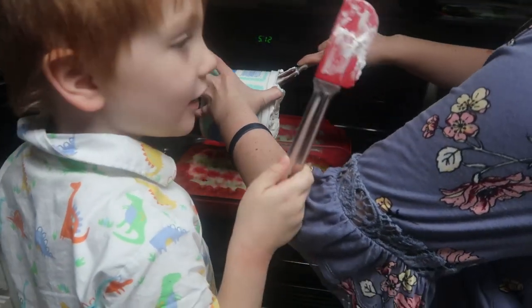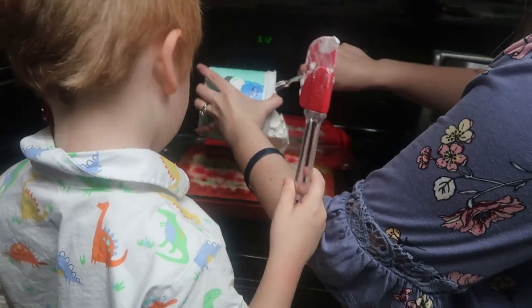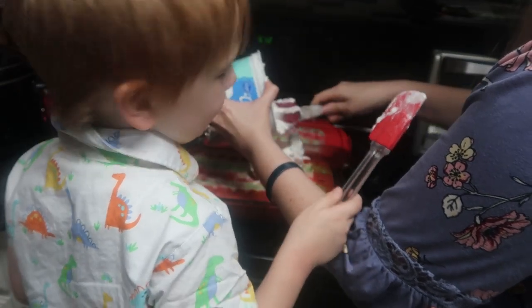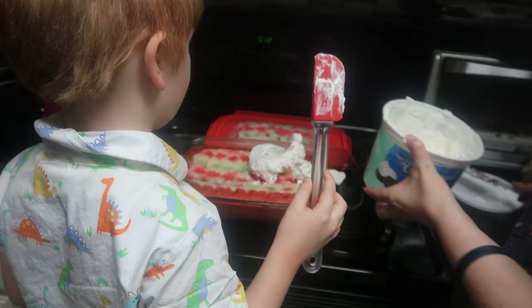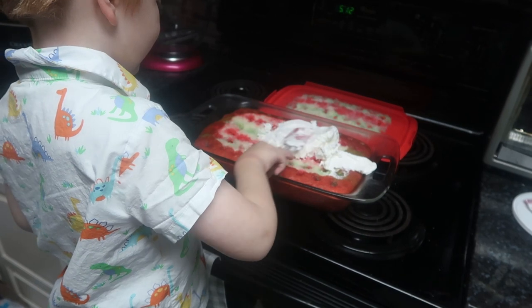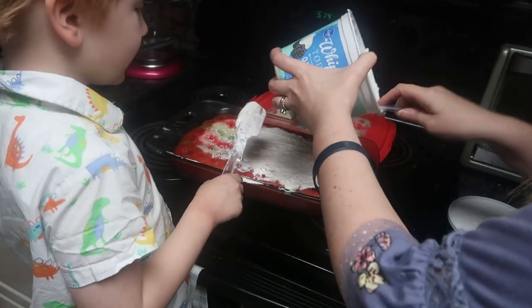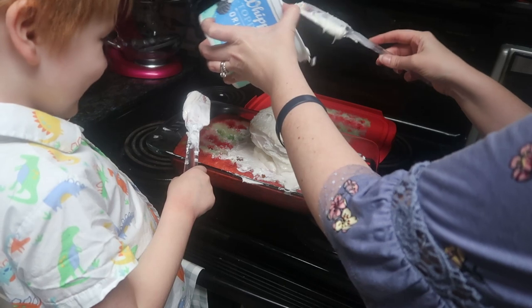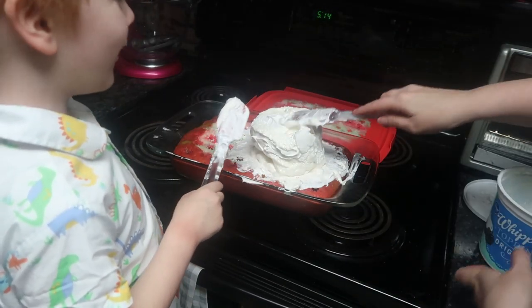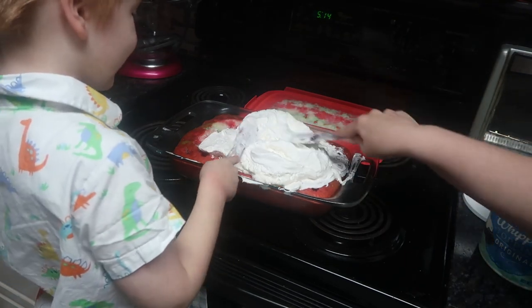If that works. Okay, let Mommy do this and you can help me spread it. Okay. I may need it for just a little bit longer. No, not even a tiny bit. Let me do it a little bit longer. You start spreading that. I'm hoping I didn't do it too much. Okay, hold on. Move your spatula for a second. This is something I'll never forget.